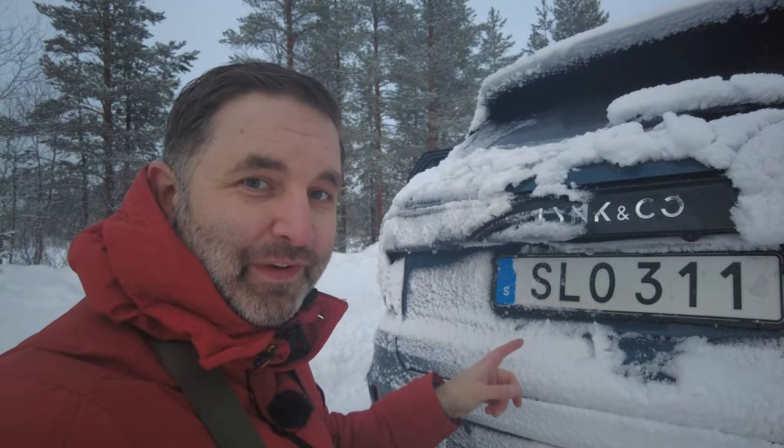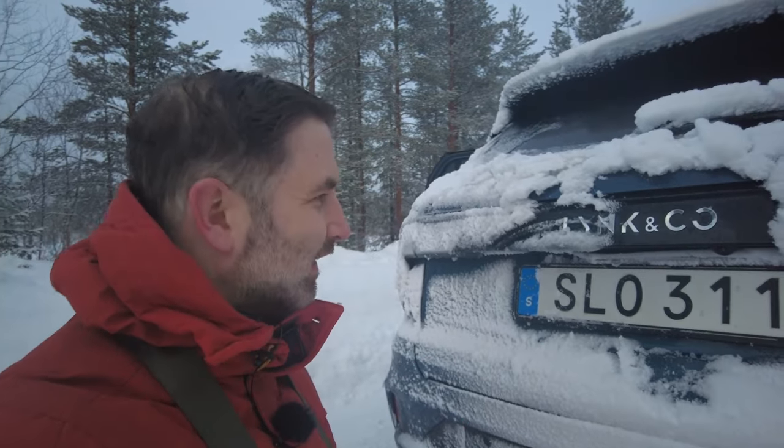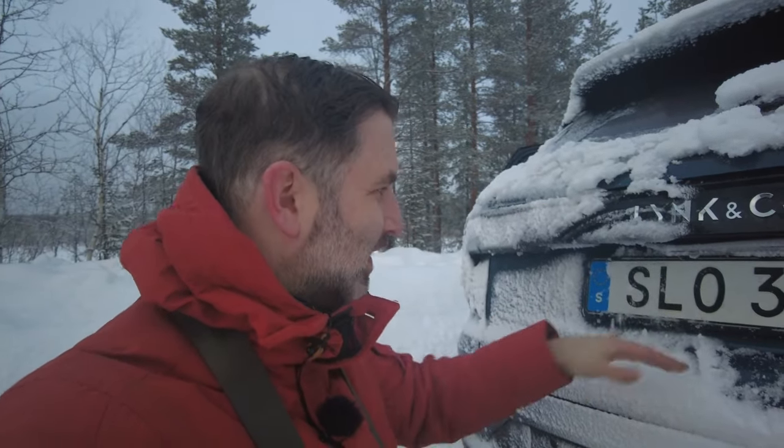So, and that's how you prevent getting a speeding ticket. Just leave the snow on the license plate. But unfortunately in Sweden, the traffic control is from the front and not from the back like in the Netherlands. So I can still clear this number plate here.